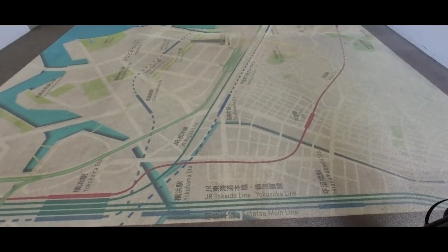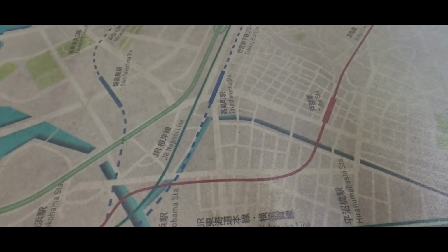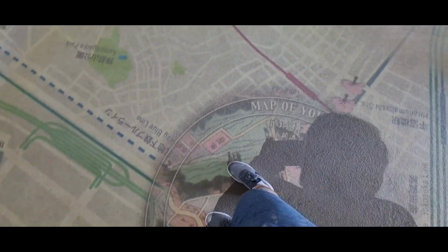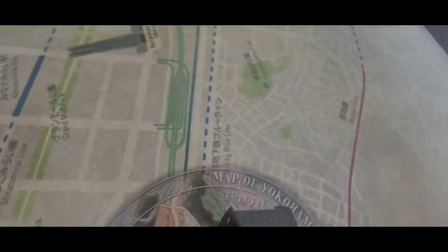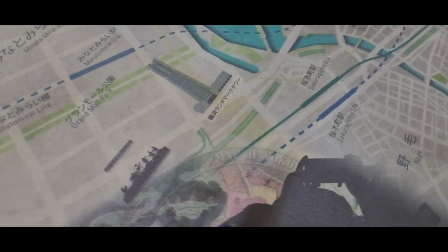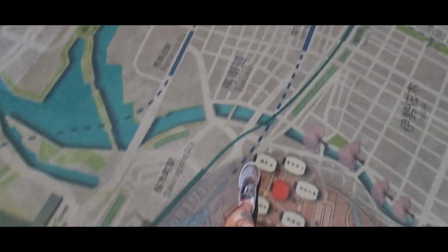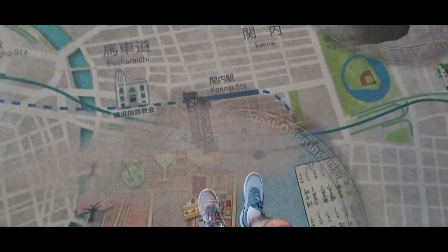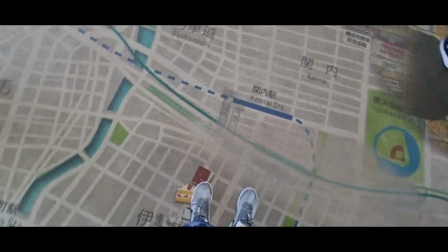So in the joining room from the first viewing window to the second, there's this room with a projector map of the Yokohama area. Now, I have no idea how this map actually works, but it basically tracks you and where you are, and it shows you everything that's in that surrounding area. I don't think I've ever really seen anything quite like this before, so it was really unique to see.